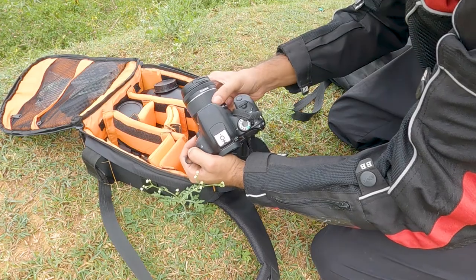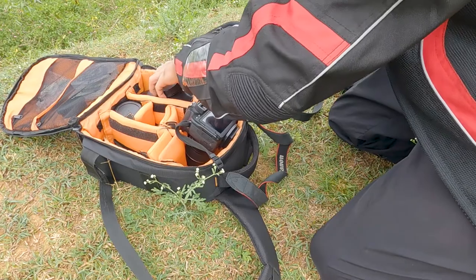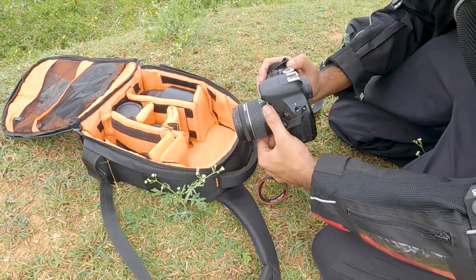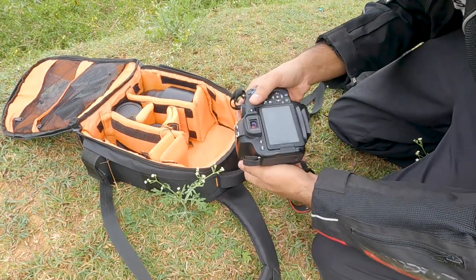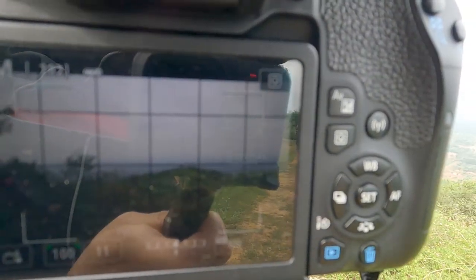Underprepared is an understatement when it comes to my case for traveling. The aspect ratio is going to be 16:9. I'll change it to manual focus. So it's a good thing that the hill does not have any distractions in the background, and since there's a bit of fog, the whole thing will come white and the hill will be highlighted.